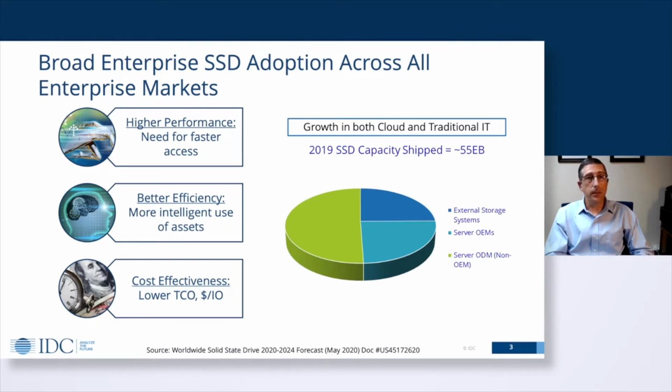Cost effectiveness. Flash solutions can provide a lower TCO when factoring in power, cooling, and floor space. And for those performance-oriented applications and workloads, a lower overall dollar per IO. And when taken together, this has translated into broad adoption by server and storage OEMs alike. This includes companies like HP, Dell, NetApp, IBM, Lenovo, Hitachi Vantara, and others, but also ODMs into cloud service providers like Amazon, Microsoft, and Google.